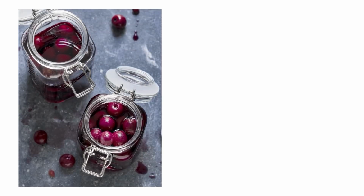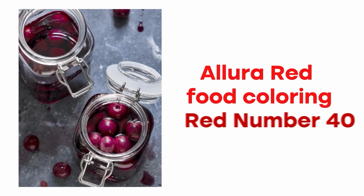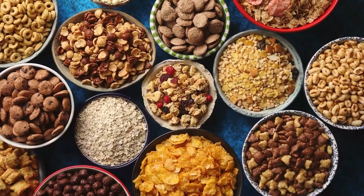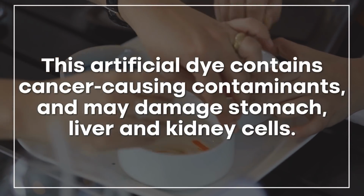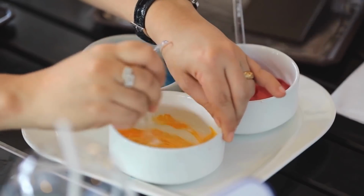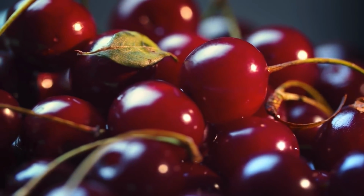Instead, these sticky, sugary cherries get their fluorescent red hue from Allura Red food coloring, also known as Red Number 40. This coloring is approved for use in foods, and you can find it in sports drinks, candies, condiments, and even some cereals. But new research suggests that this artificial dye contains cancer-causing contaminants and may damage stomach, liver, and kidney cells. However, scientists believe that in most cases, you would have to eat huge amounts of maraschino cherries to notice the negative effects of Allura Red on your health.